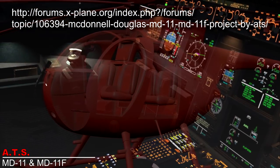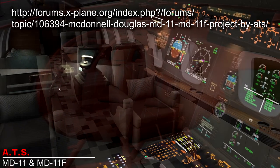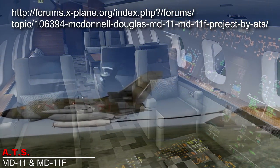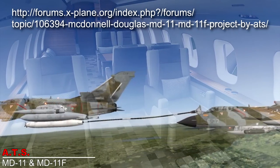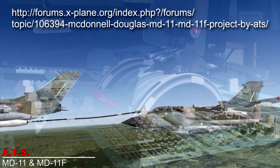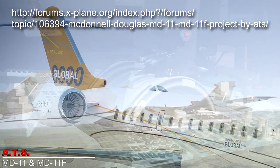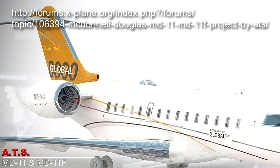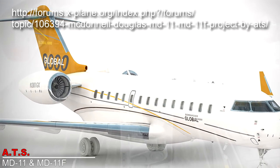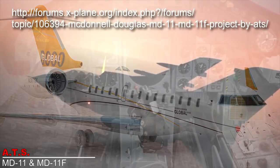Now, there are probably many of you that don't even know ATS, the team behind the MD-11, that will be asking, why is this MD-11, that will probably not be ready for release within the next 2 or 3 years, made by a team that not many may know of, so interesting? Well, folks, you'll understand that in just a minute.